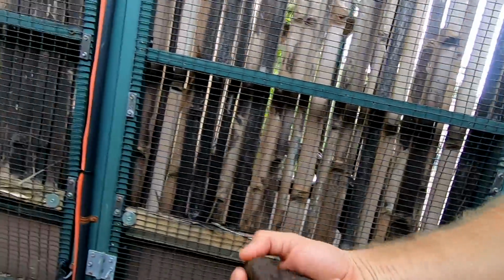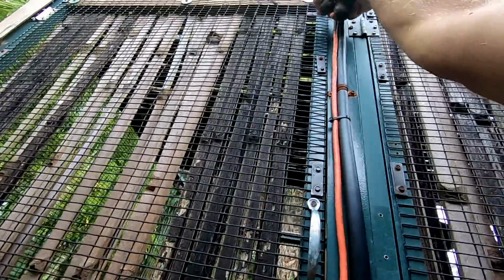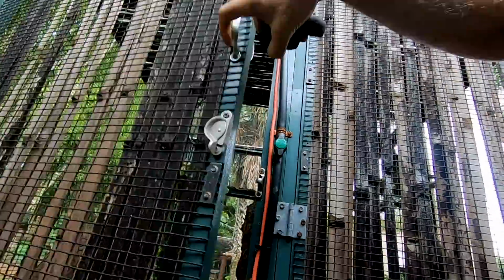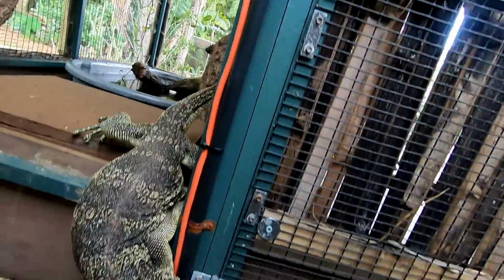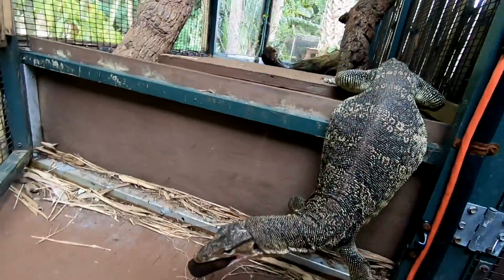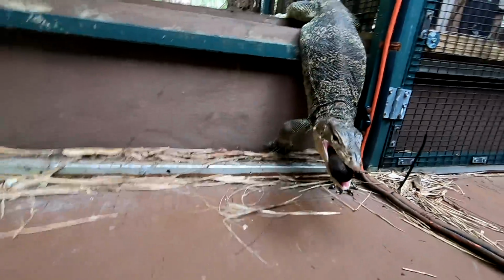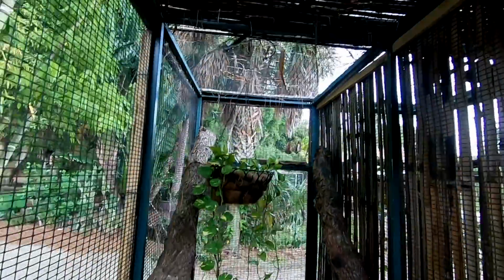Can you dig it? Okay, warriors, come out and play. Pinky, come out and play. That's a very old pop culture reference from a time called, what was it, the 70s, yes. A movie called The Warriors. Look at her. And somebody was saying that this is not a large enough enclosure for her. I would beg to differ. She's got plenty of room.